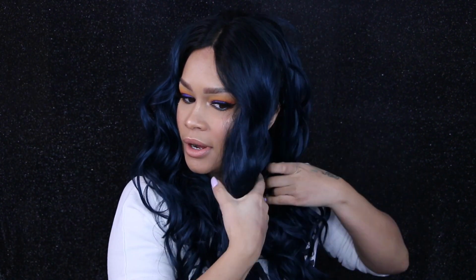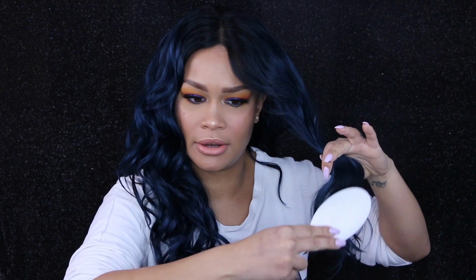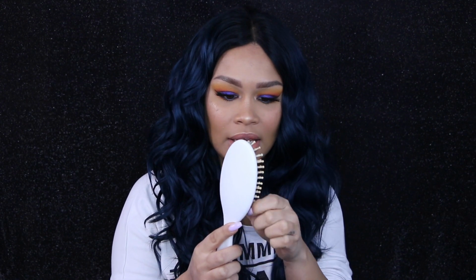All right, I'm back. I grabbed a paddle brush, and the way I like to do this, just so that you're not making an incredibly huge mess of the hair, start from the bottom and just gently brush it out. You don't want to put too much strain on it because you don't want to completely brush it out. And now since we have brushed it, let's do a shed check.